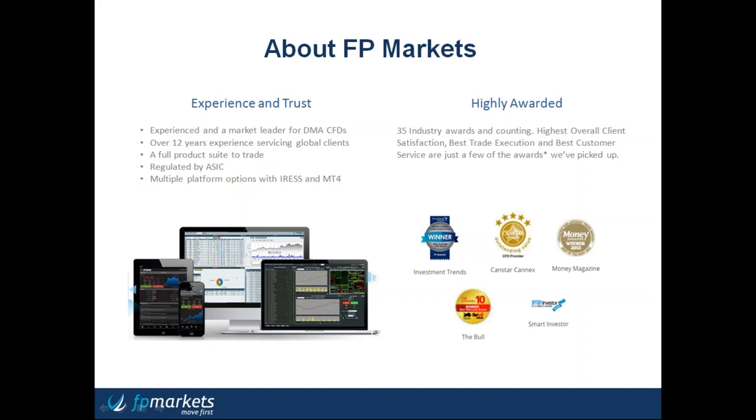One of the things we're known for in the marketplace is our commitment to our traders, by providing a high level of service as well as educational content. We've been doing this for over 10 years now, regulated by ASIC. And one of the things we've offered clients recently is MT4. When I say recently, it's within the last 2.5 years or so.